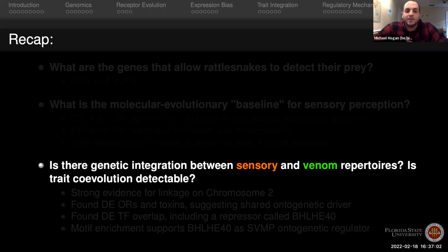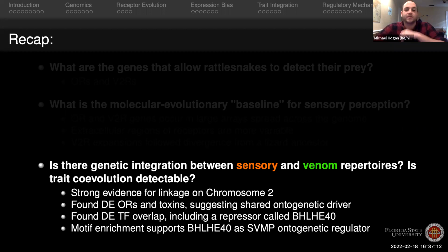And last up, is there genetic integration between sensory and venom repertoires? Is trait coevolution detected? First and foremost, I found strong evidence for physical linkage on chromosome 2. I also found differentially expressed olfactory receptors and toxins, and this suggests a shared ontogenetic driver. I found differentially expressed transcription factors with matching age bias in both tissues, including a repressor called BHLHE40. And finally, motif enrichment supports BHLHE40 as an SVMP ontogenetic regulator in the eastern diamondback genome.